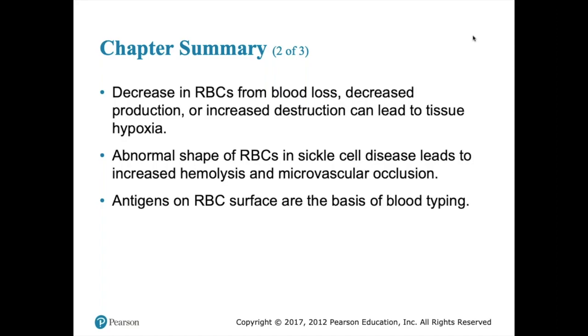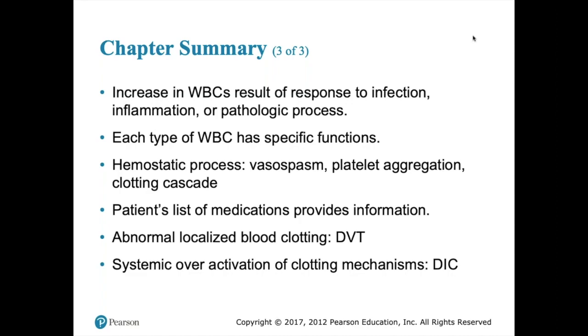It leads to hypoxia. Sickle cell, we get the clumping and that capillary or microvascular occlusions, and antigens on that red blood cell give us the basis for blood typing. Infections result in an increasing production of white blood cells, and each type of blood cell has a very specific function. The hemostatic process, how do I control my bleeding? I vasospasm locally. I send some platelets to the area to clump together, and then I start the clotting cascade. Get a list of meds for every patient, please.